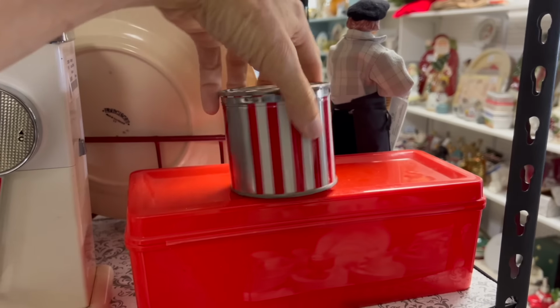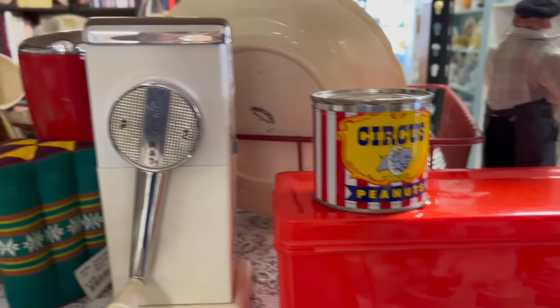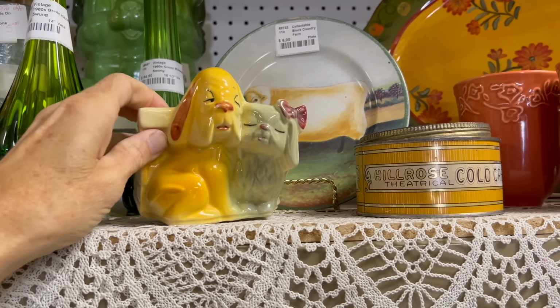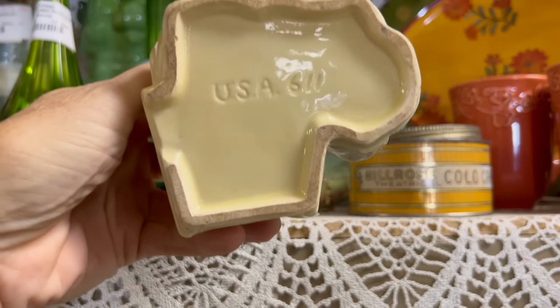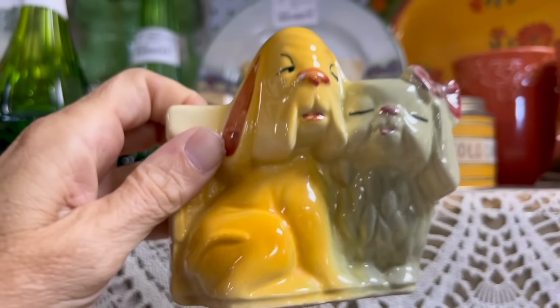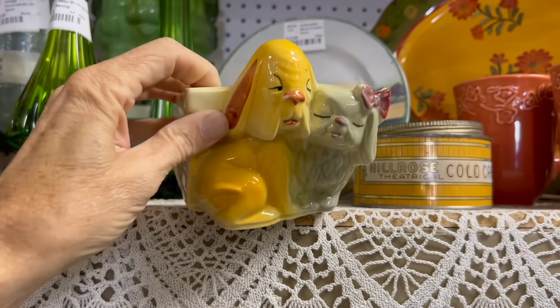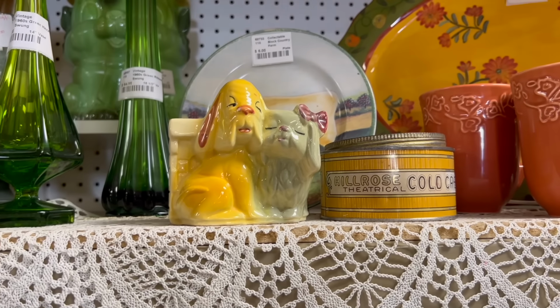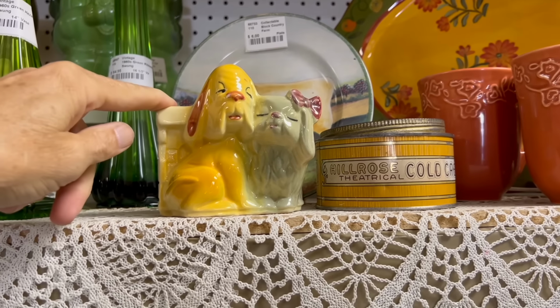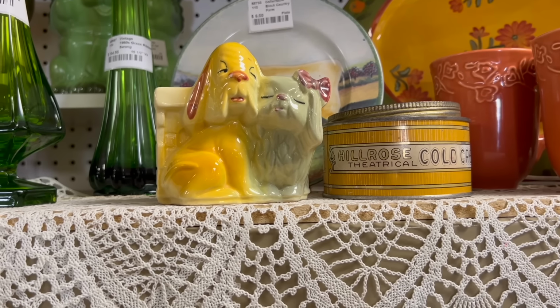Circus Peanuts, a fairly famous tin. Great with the stripes. Oh, look, our St. Bernard seems to have found a friend. You have to know that the tilted A makes that Shawnee if you don't see one with the mark. Occasionally these are marked Shawnee and they want $18 for that little planter. When I first got in the business as a dealer, I bought a collection of these and those made up a lot of my first month's sales.